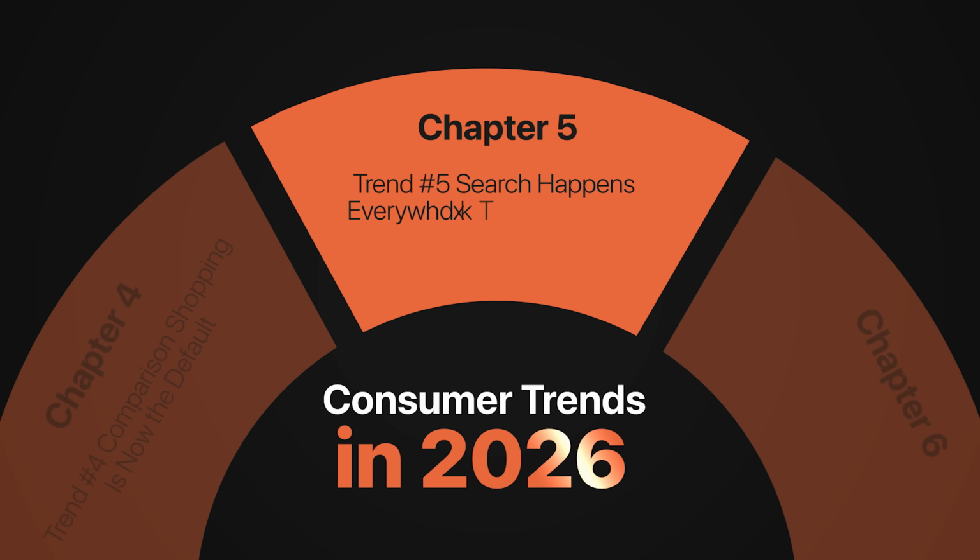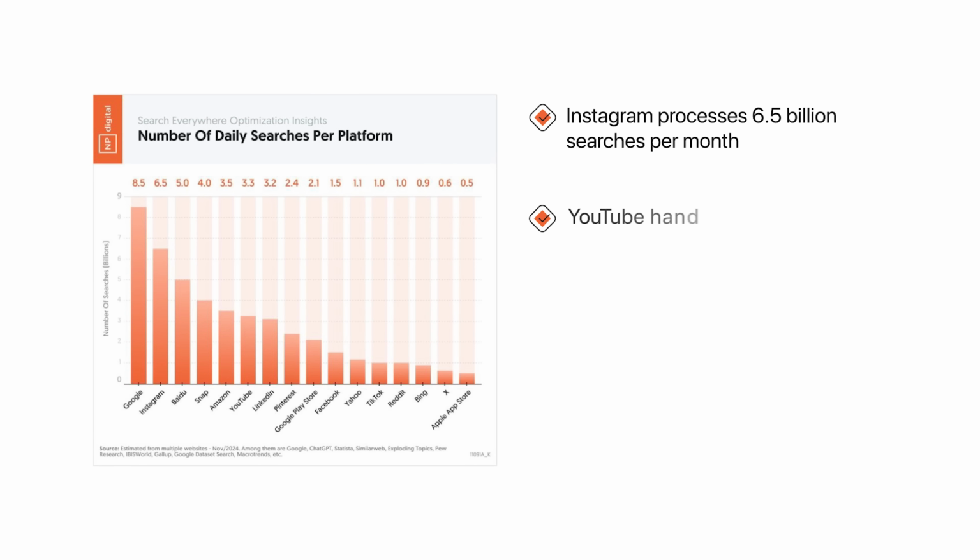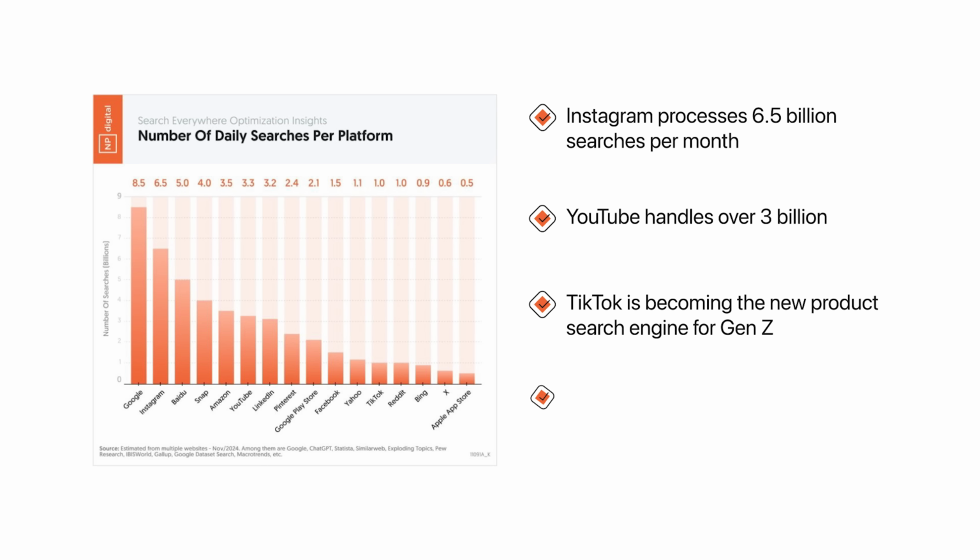Chapter 5, Trend number 5: Search happens everywhere, not just on Google. The search bar evolved. Discovery is happening across every platform your customers use, and most brands are only showing up on one. According to our data, Instagram processes 6.5 billion searches per month. YouTube handles over 3 billion. TikTok is becoming a new product search engine for Gen Z. ChatGPT is emerging as a trusted discovery tool.